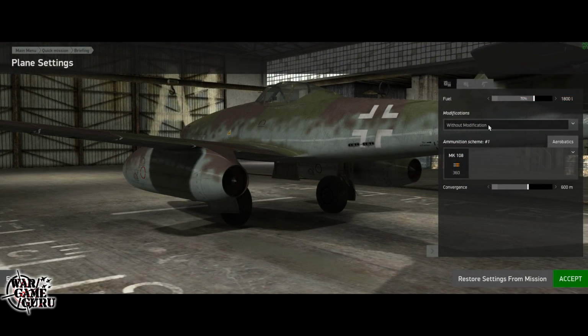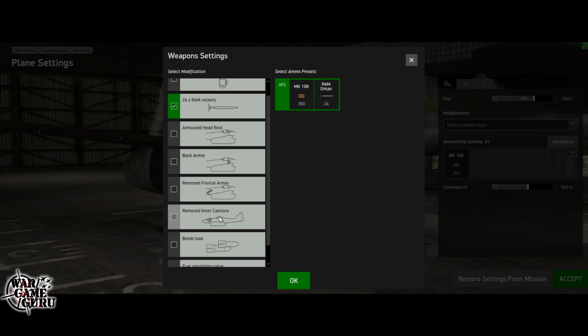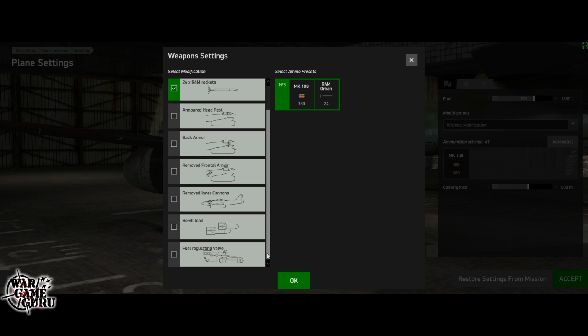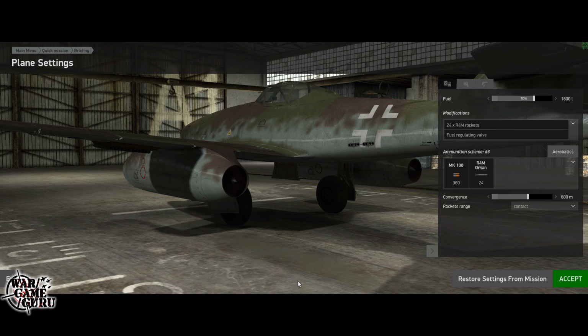Alright, here's the modification screen. Let's see what we've got. You got a gyro gun sight, you got rockets. I'm going to take the rockets, 24 R4M rockets. These things are badass. Armored headrest, back armor, remove the frontal armor, remove inner cannons, bomb load, and fuel regulative valve. I like to use this because it said something about keeping it from blowing up the engine, and I'm pretty sure I'm pretty good at that.